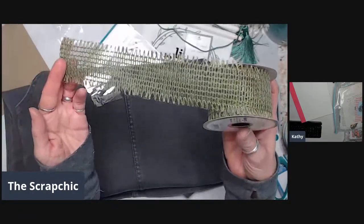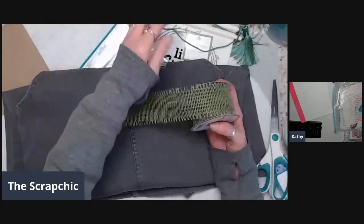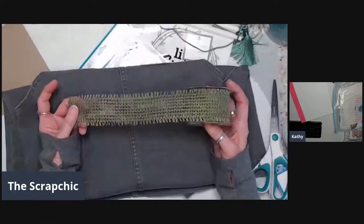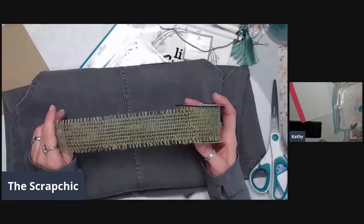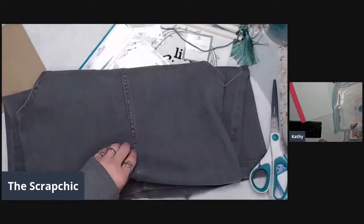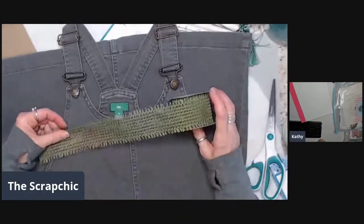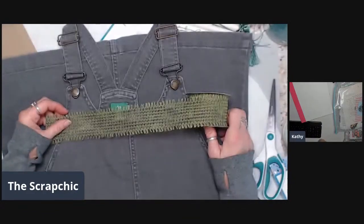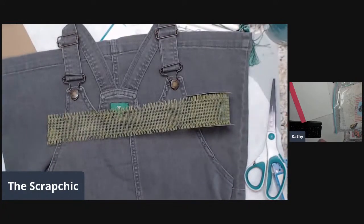Look at the color. It is, Nana. I so agree. It is serendipity. Literally, we were putting that book together, and I was like, "Oh, I wish I had the overall so I could make a Dee Dee overall book." And then I found them that very day at the grocery store. I even love that green with the gray. Isn't that pretty?